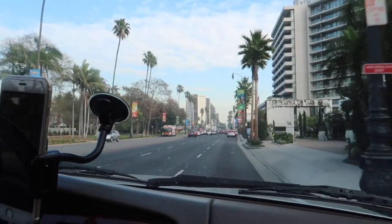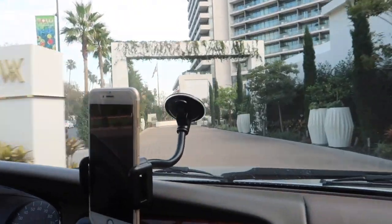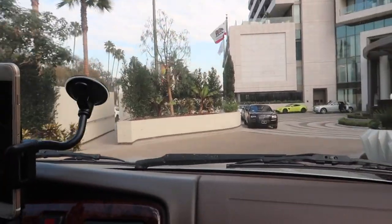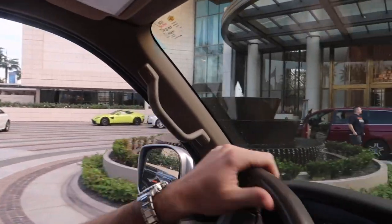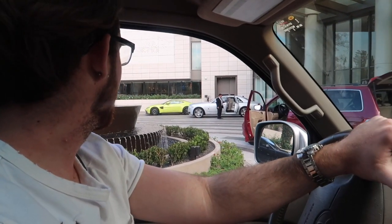Oh shit, you know what that is? That's the new Vantage. That's the new one. That's not even out yet. That looks cool. It looks really interesting. I don't think we're gonna be able to get out, but we're just gonna go around, just focus on that. That car hasn't even come out yet. Okay, in person that looks a lot better than the pictures.